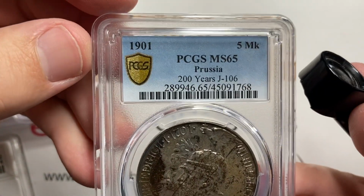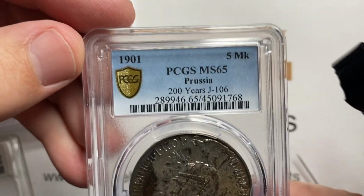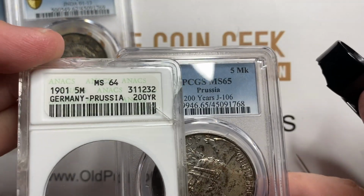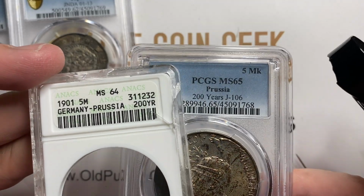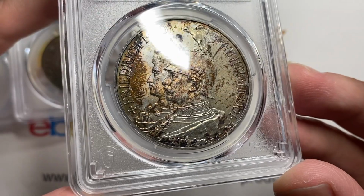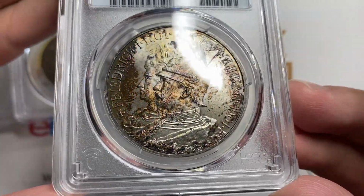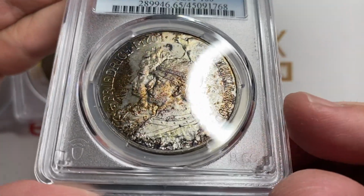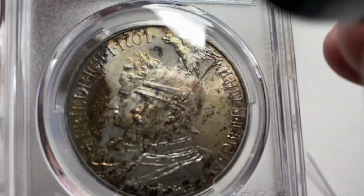So this they did call an MS65. So we've got the upgrade from a 64 to a 65. And you know, it's hard to say exactly on this coin in the market, but that's probably at least a net gain of $100. I mean, it's probably a 300 to 350 type coin, I think, in this holder. Especially when you get to the eye appeal factor, because I've seen lots of these coins that weren't that pretty.